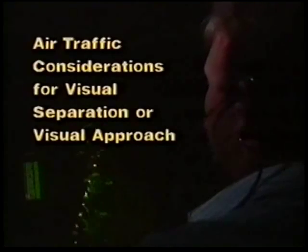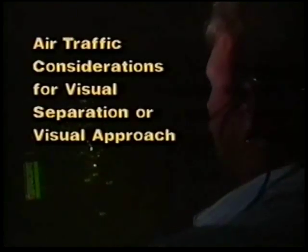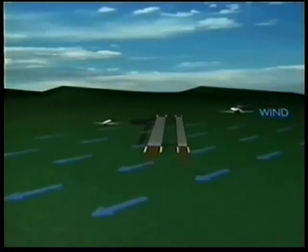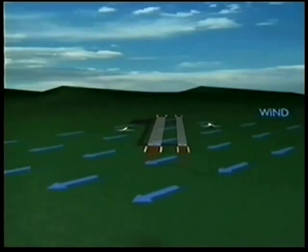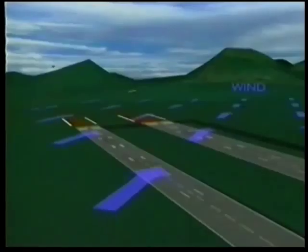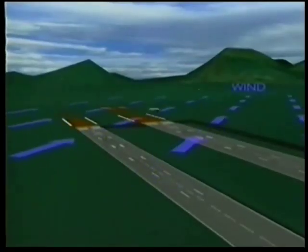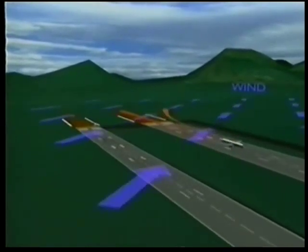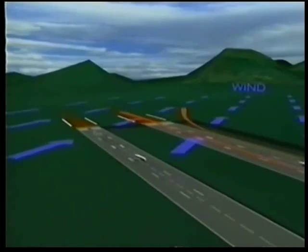There are several factors a controller should consider before clearing an aircraft to maintain visual separation or for a visual approach when wake turbulence separation must be applied. An aircraft upwind from a larger aircraft is unlikely to encounter any wake turbulence. However, it is not always possible or practical to have a smaller aircraft follow a larger aircraft on the upwind side.